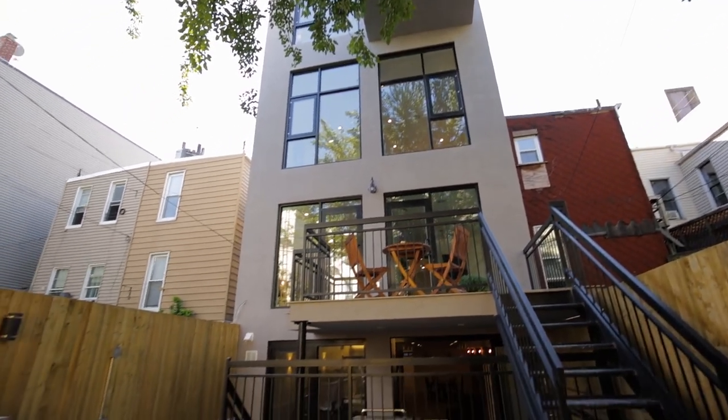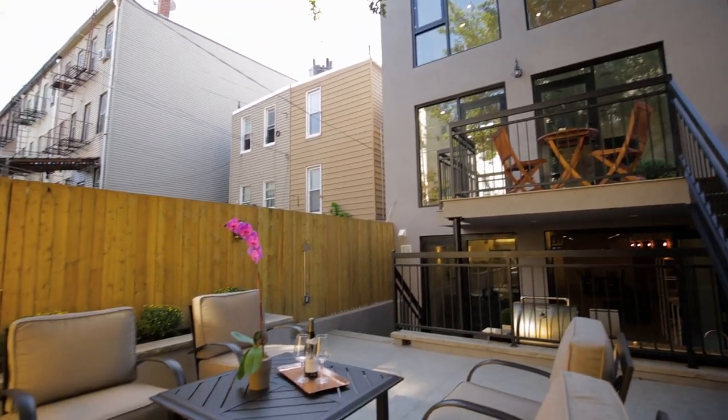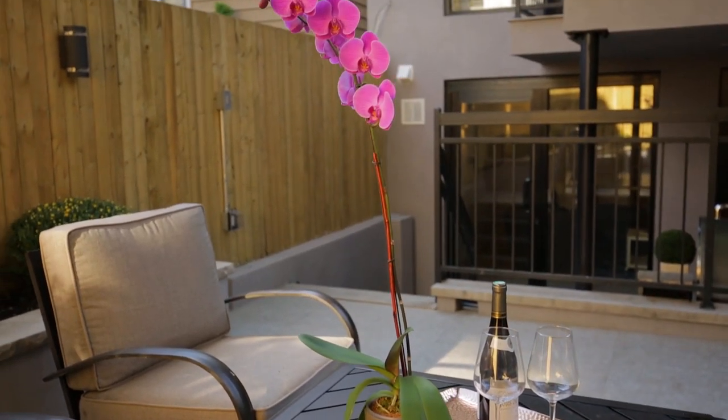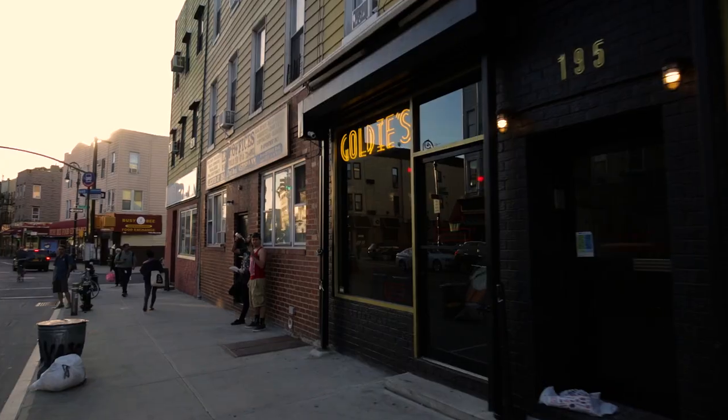To complete this beautiful home, enjoy dinner al fresco in your 500 square foot landscaped rear yard. This gem is a perfect place to call home.